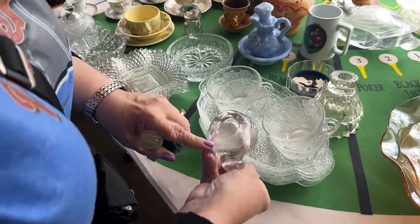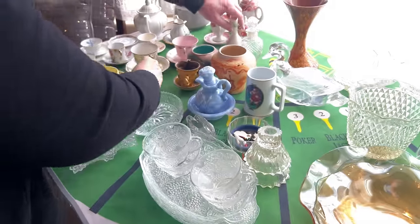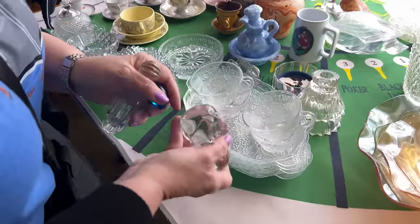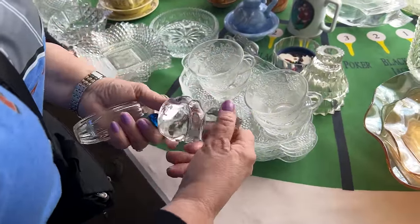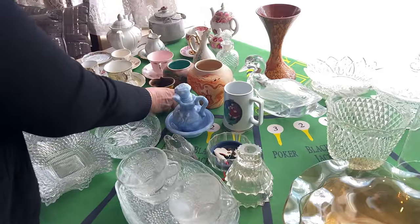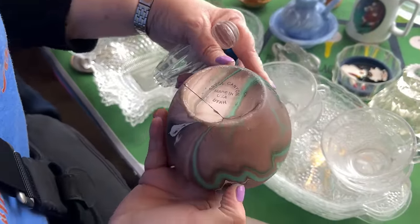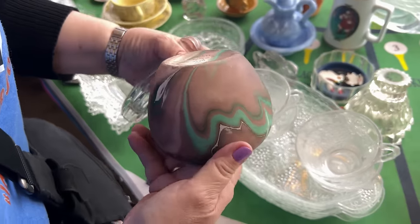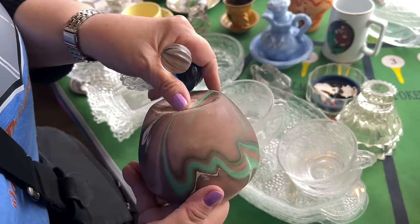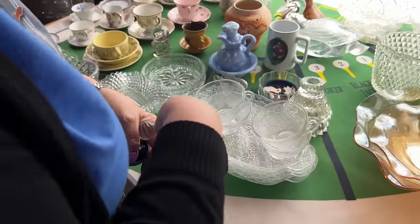Oh, that looks like it's, no, I don't know if that's cracked. That might just be a mold problem. Look at this little piece. I thought maybe that was Fenton. It's not marked. Put that back over here. What do we have here? Oh, a piece of Navajo pottery. It is Bryce Canyon, Utah. Is that? That's just in the glaze. Mm-hmm. All right, well, certainly let's ask about that piece.